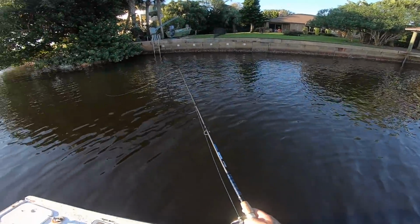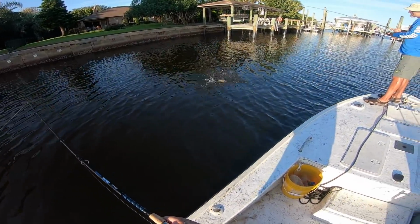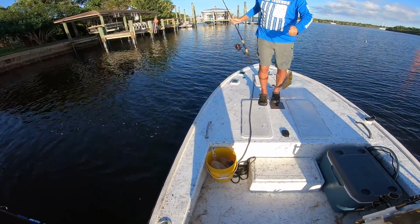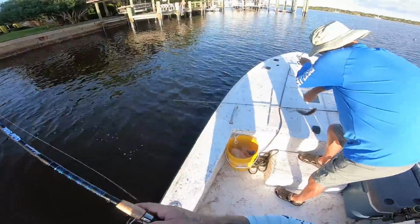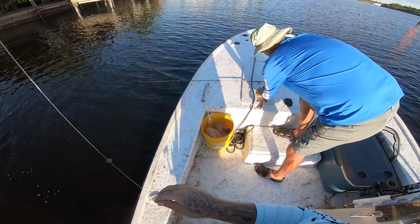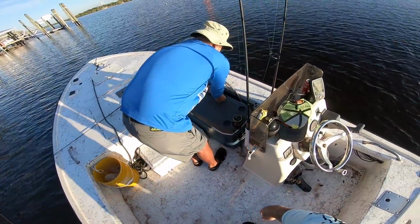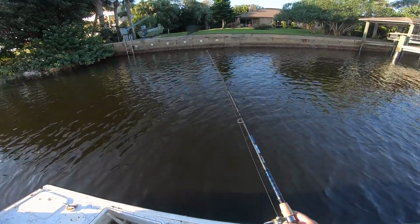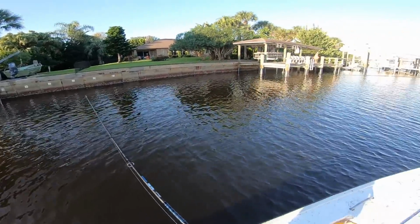Mark's got one. All right, what you got, buddy? Another nice mango, another fat mang, dude. Golly, you and the fat mangoes this morning. He got me. Nice mangrove. Another chunky, that's another 11. Easy 11. 11 and a half. Well, so far, Mark's out fishing me this morning. He's got two keeper, nice size snapper in the box, and I got one short.